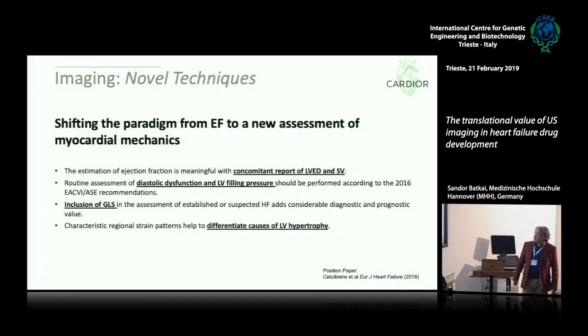Then, as I said, strain imaging is something really coming and gives more and more beyond numbers. It also gives a perspective of diagnostics, so basically identifying subsets or subtypes of heart failure, mechanistic subtypes, and also prognostics, so that you can say that an early change in this parameter can have a clinically relevant prognostic perspective. So it would also be good to measure it and implement it in our mouse or small or large animal studies to measure these parameters.